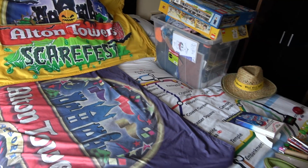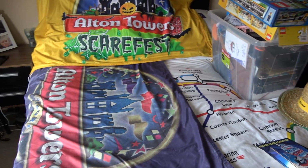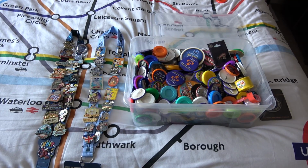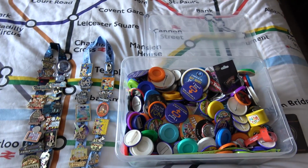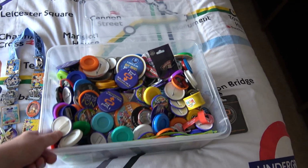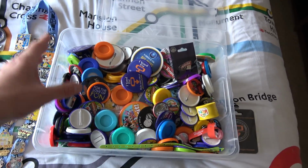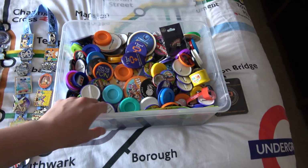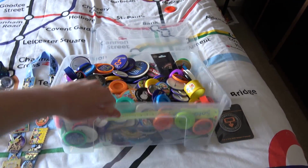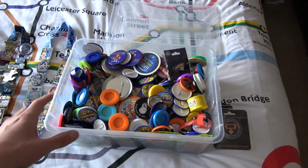I do keep them all, you know, and one day I hope to have a little section where I can display them all. So as we approach the end of the video, it's time to share the last few of these smaller items that I'm going to share with you all. Just first, have a little look here at this huge box that I've got, which is full of different pin badges, pop badges, all like little small things. I mean, look at that, it's crazy.